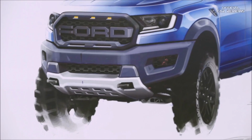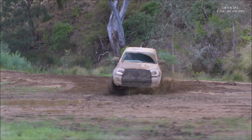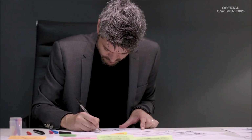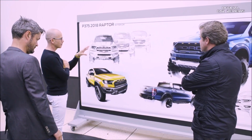We take the approach with this kind of vehicle that whatever we do from a design perspective, it should be about performance, it should be about functionality. So there's nothing that we've designed on this vehicle that doesn't have some purpose. Ranger on steroids, Ranger turned up past 11. The whole purpose of the Raptor is capability, right? It's to perform off-road, and so the things that we've done are all about enhancing that ability.